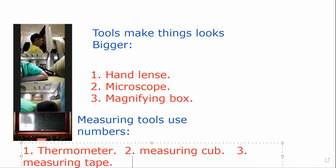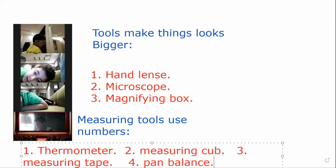Finally, if you want to know the mass of something or how much something weighs, what would you use? A pan? Hiya, Ahmed. How much something weighs? It is a pan balance. Excellent, yeah, Ahmed, excellent.